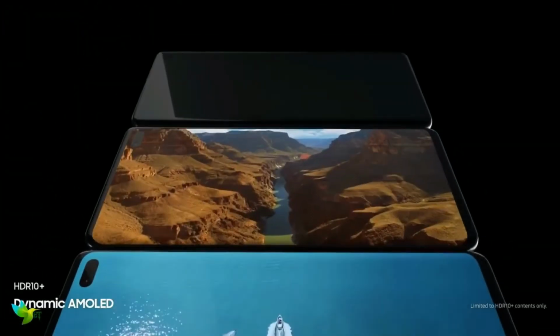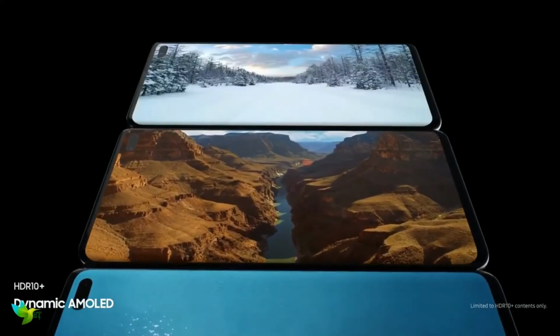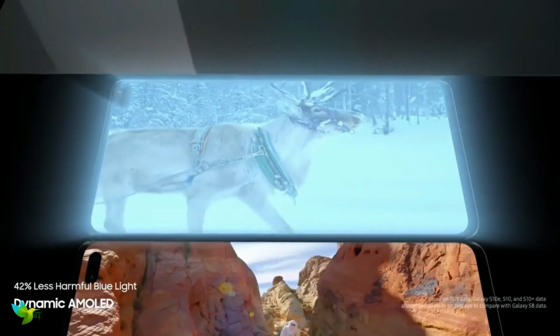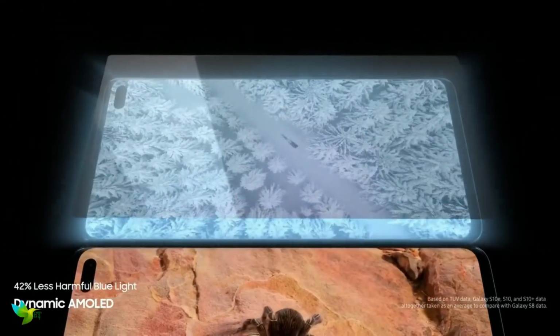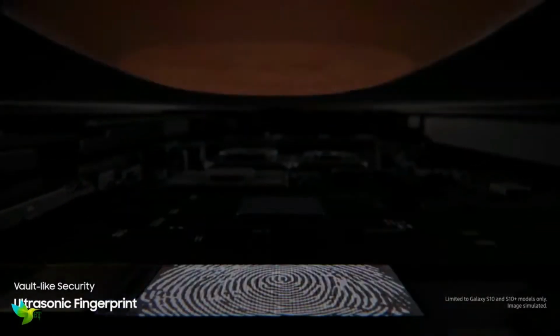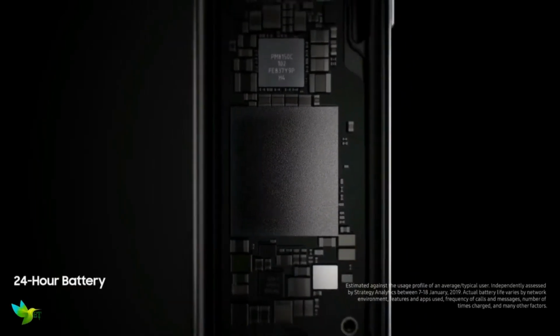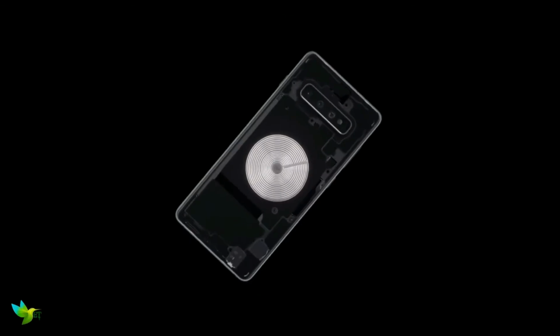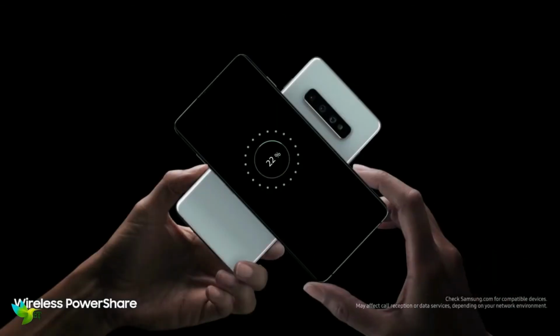The default resolution is Full HD+, but you can crank it to QHD+, and it's very sharp, with HDR10+ for superior contrast and color. That's a very important feature if you are a movie watcher on your phone. Plus, there's a fingerprint scanner embedded in the display. The battery life on the Galaxy S10 Plus is an improvement over the S9 Plus. Thanks to the larger 4100 mAh battery inside, it will easily reach bedtime with double digits still left in the tank.